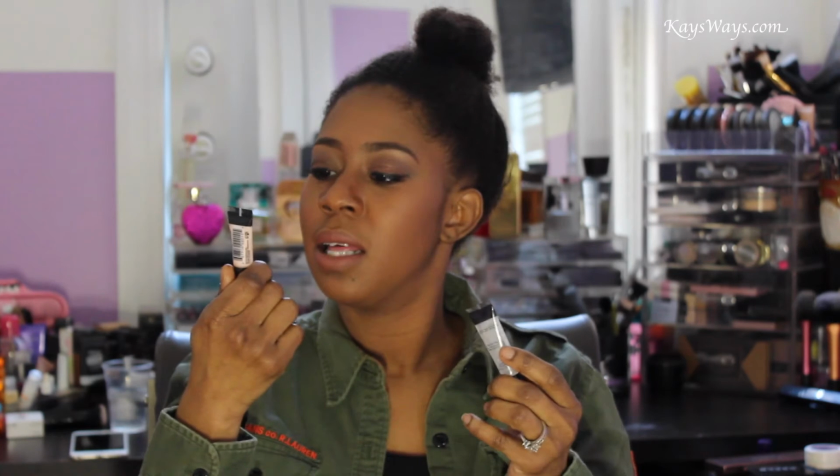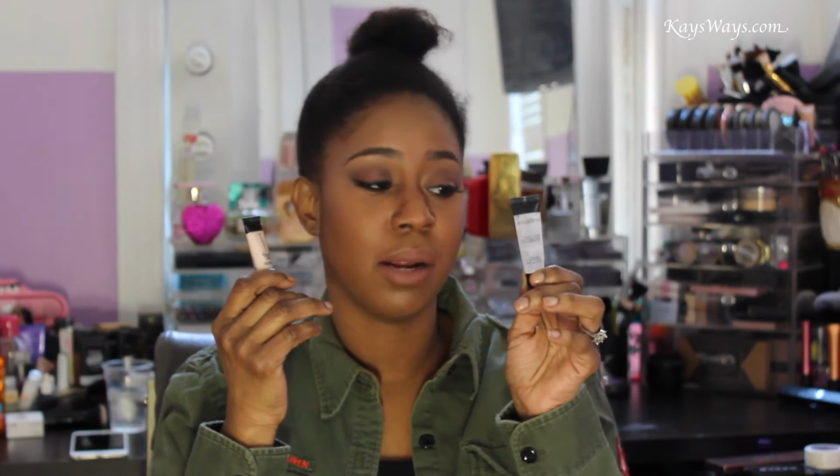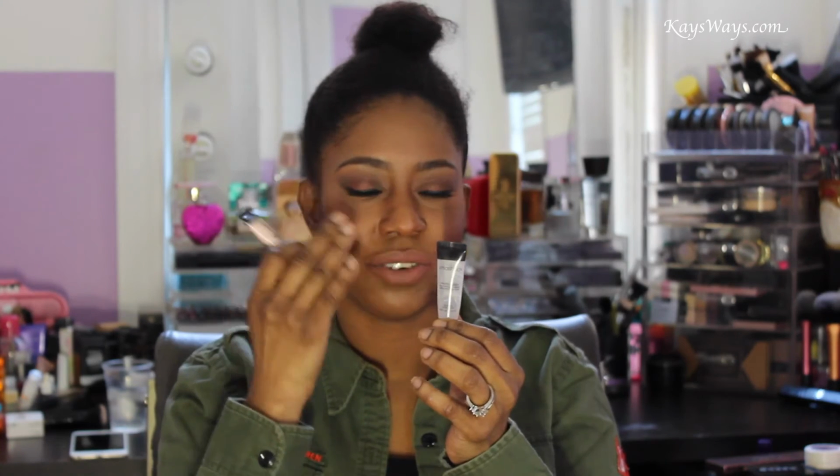I added some primers to the mix. The two that I have here are both from Smashbox. This one is the Photo Finish Hydrating Under Eye Primer. So I do like to use this to moisturize underneath my eyes. And this one is just a regular Photo Finish Foundation Primer. I love this. I love both of these actually. I can't say I like one more than the other.